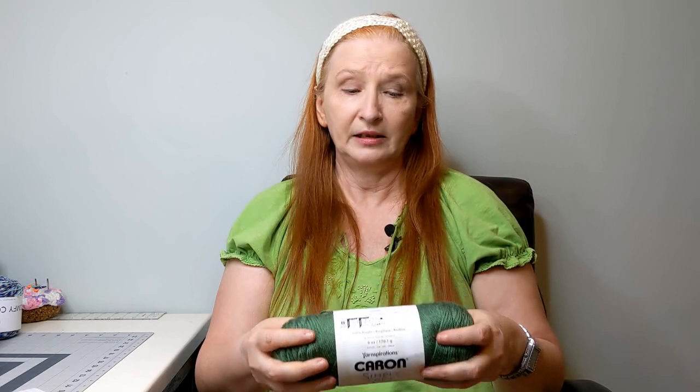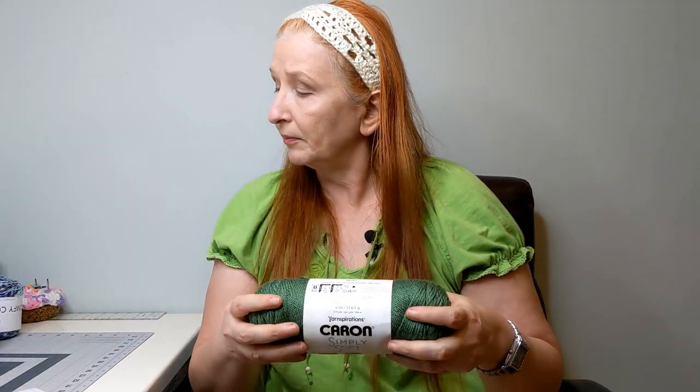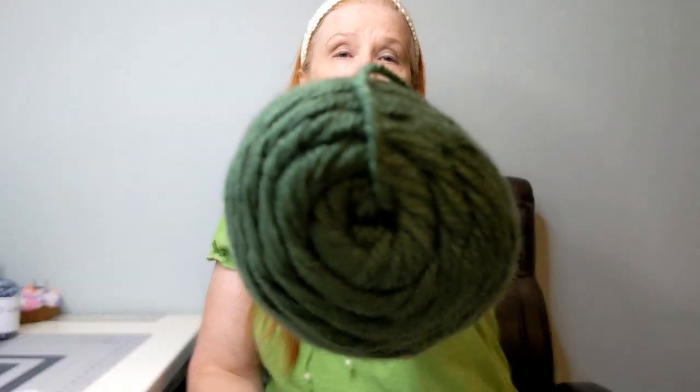And for those who are not aware, Caron Simply Soft comes in 313 yards. It is 100% polyester, very soft yarn, size 4. This color here is considered Jupiter. That's what they're calling this color here, colored Jupiter. Okay.